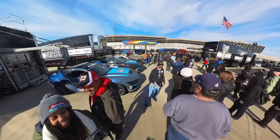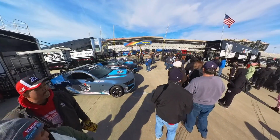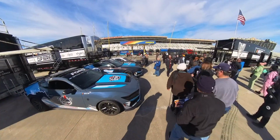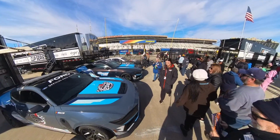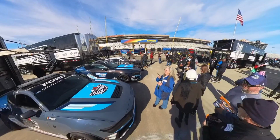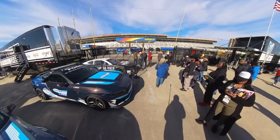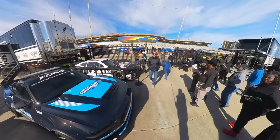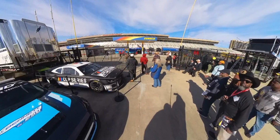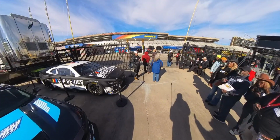And this was definitely cool to get a chance to get up close and personal with all three of the pace cars from this weekend's race. See all three of them sitting there with all of their logos for each race that they are representing. So that was definitely cool. Of course, those pace cars are used during the race to get things started, and they're ceremonial, but definitely cool to see.